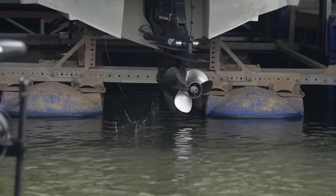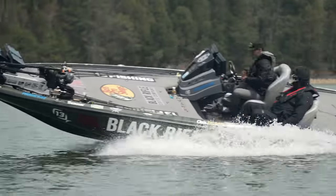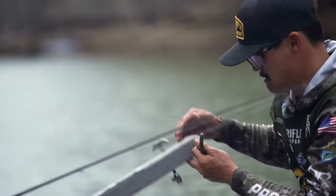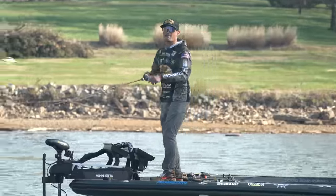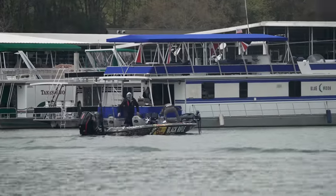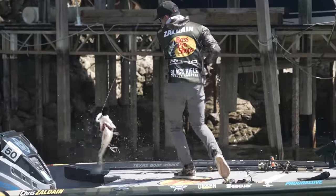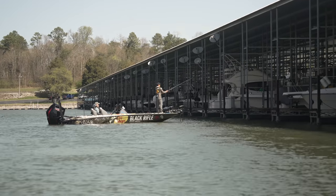We talked about this morning. You can't force this stuff, man, if there's no current. Yes! Yes, I needed that! Like the cast before, you just know you're gonna get a bite. You gotta find the right stuff though. It's gotta look right. It's gotta be a current break and wind blown. Come on, bite. It's a good stretch right here.